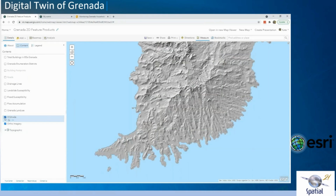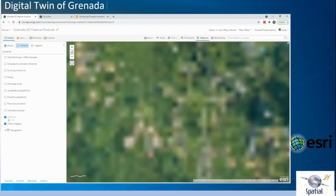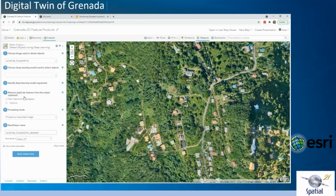Hosting and analyzing large volumes of imagery data was vital to the creation of the digital twin. We used ArcGIS Online's hosted imagery capabilities and performed all of our advanced raster analytics in the cloud. Let's zoom back in to look at the high-resolution imagery and see how we can do the raster analysis on this imagery online. We're going to use deep learning to extract the building footprints, saving us from weeks of manual feature digitization. We can do this using the Detect Objects Using Deep Learning tool. And all we'll need to do is input our imagery and then select a deep learning model to use to detect objects.